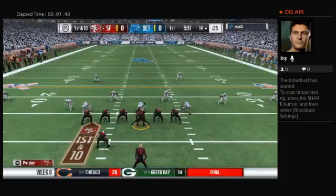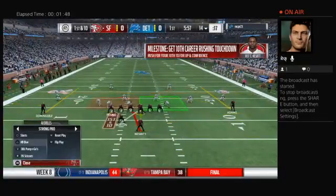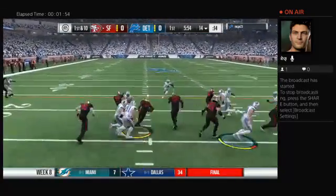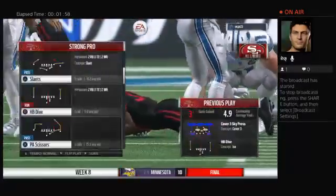They come up in an offset eye. And they're definitely showing blitz here. And they'll try the ground game here with the running back. 3 yards on the pickup there, and it'll be second down.